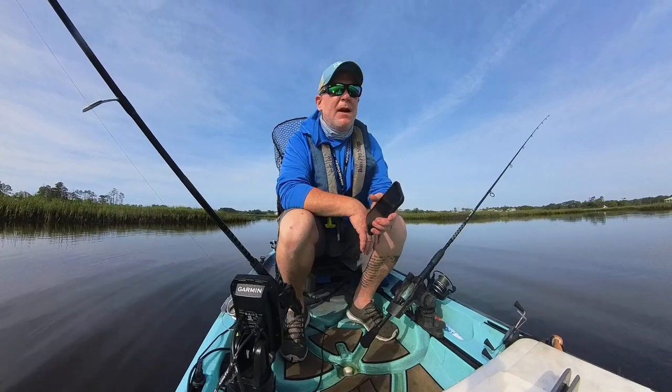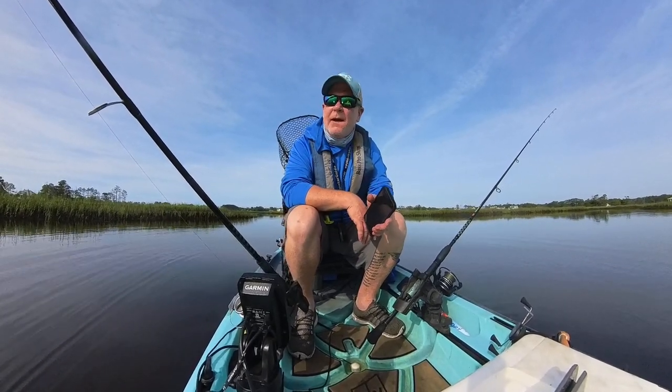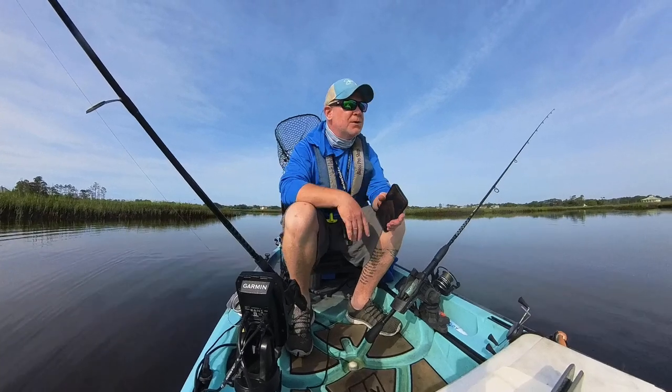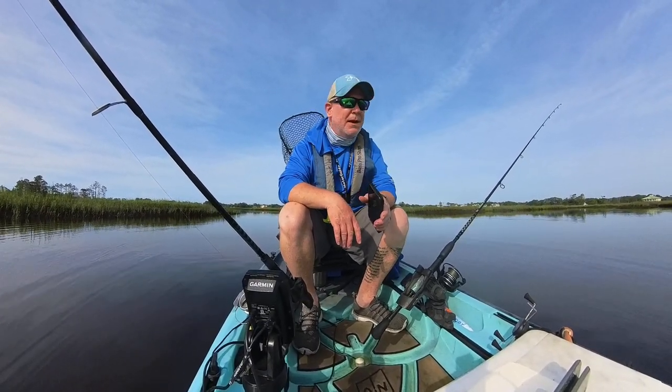Another day kayaking here around Oak Island. We're kind of in a weird weather pattern right now. We've had a bunch of rain. Today's the second day it hasn't rained, and it's going to start again tomorrow. So it's kind of weird. Our water is extremely dirty from all the rain that we've been getting.